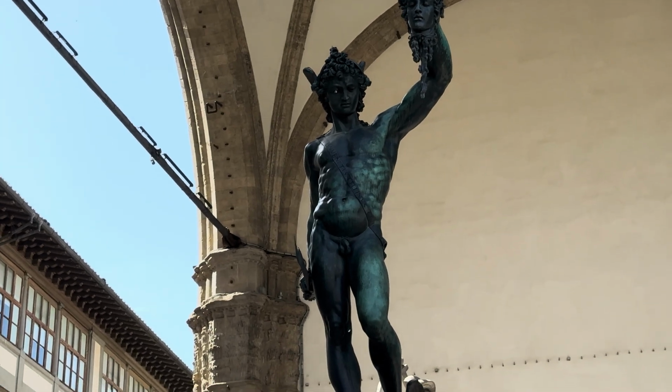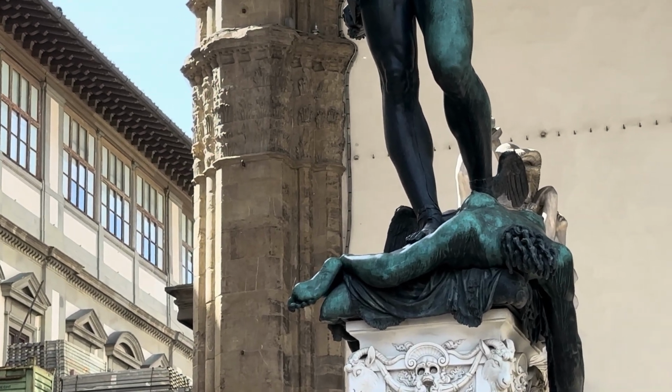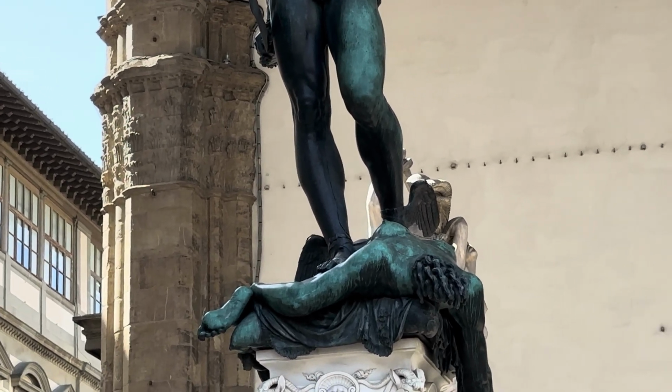And this is him standing. And you can see her body down there, right? Like, there's the rest of her body. And he has a few things. He was given some help from the gods because he is one of the sons of Zeus. There's like a bazillion of those punks.